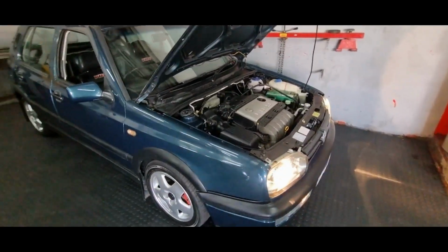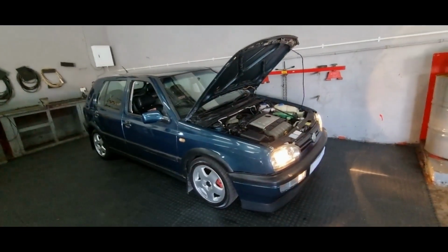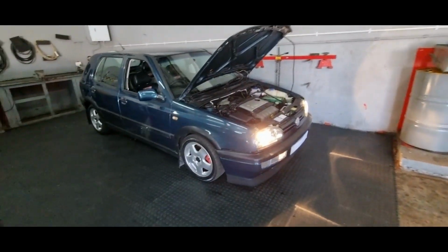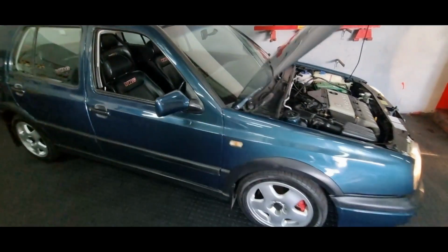This is my dream car. I've wanted this car for the last 10 years, and finally it's mine. So the green one, that is my thumbs up. But now let's go on to the next one. So let's switch this one off.